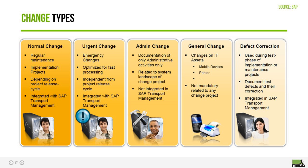Now, given that there are different types of changes that need to be made within the environment, SAP has given you out-of-the-box workflows and change types. For instance, you have the normal change, which is the change type that will be leveraged for regular maintenance of your system. So something that is going to be moved a month, maybe 2 months, maybe 6 months down the line into production, you leverage the normal change type for it.